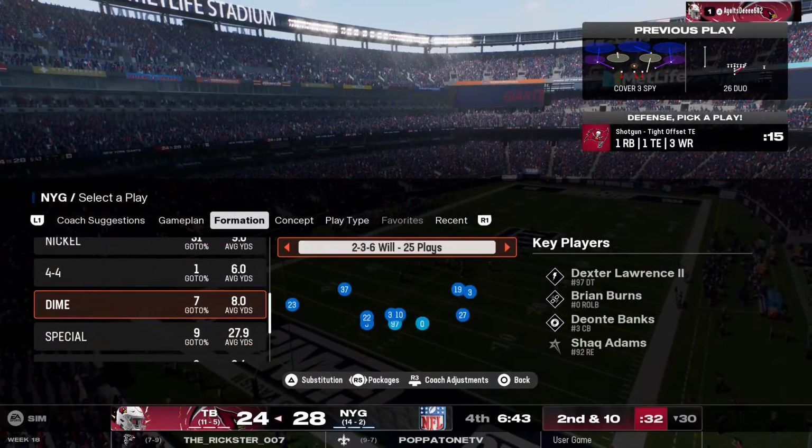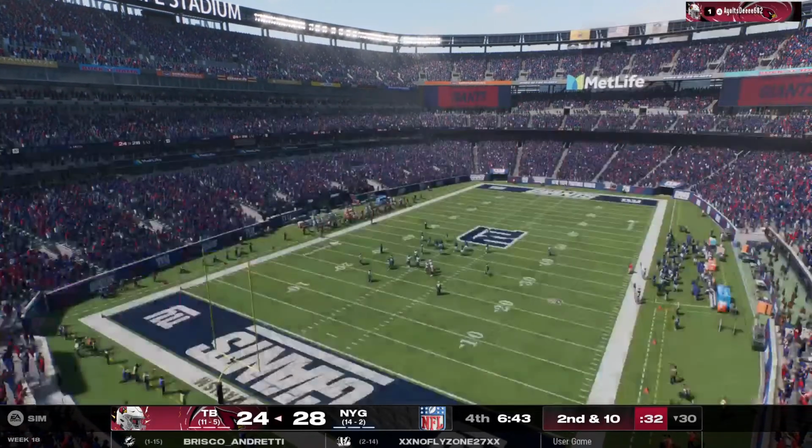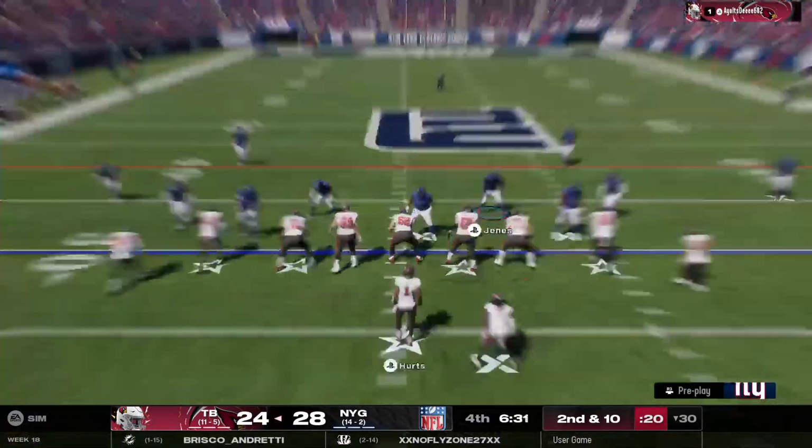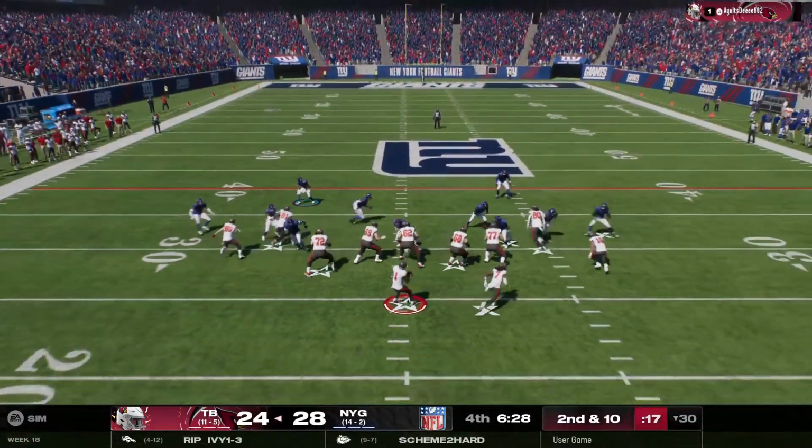These linebackers of today, they are so quick. They're so twitchy. You don't get a body on them in a hurry, they're going to stick you right at the line of scrimmage. 2nd and 10. Need to get some positive yardage here.